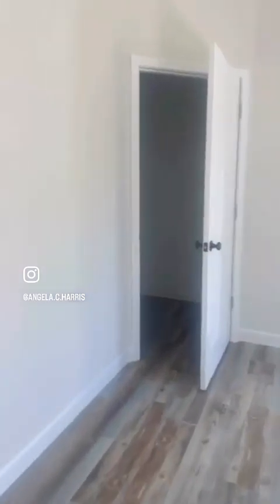Head into the primary. Nice size primary. Large closet. And it keeps going around and around and down. There we go. Beautiful sunlight coming in.